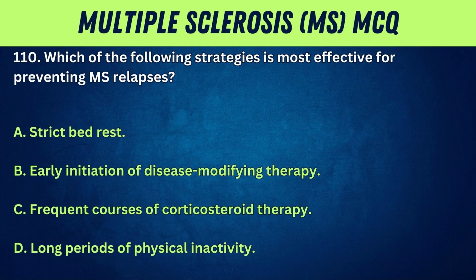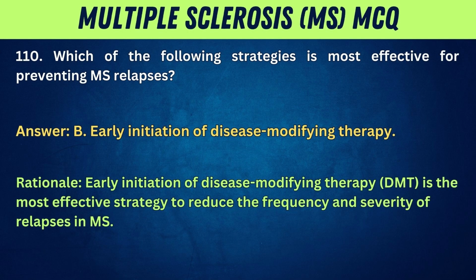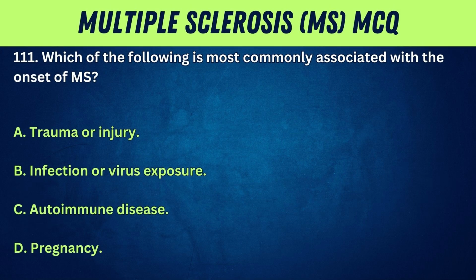110. Which of the following strategies is most effective for preventing MS relapses? A. Strict bed rest. B. Early initiation of disease-modifying therapy. C. Frequent courses of corticosteroid therapy. D. Long periods of physical inactivity. Answer: B. Early initiation of disease-modifying therapy. Rationale: early initiation of disease-modifying therapy, DMT, is the most effective strategy to reduce the frequency and severity of relapses in MS.